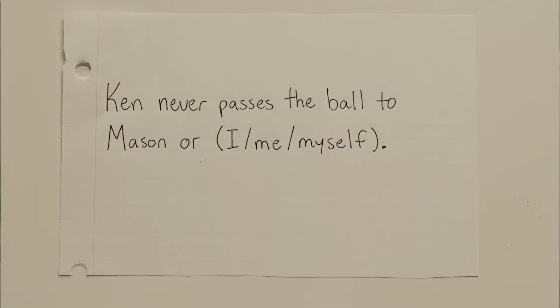Next one. Ken never passes the ball to Mason or I. Ken never passes the ball to Mason or me. Or Ken never passes the ball to Mason or myself. Now, don't just jump to what you think sounds good, because what sounds good to most people is wrong.